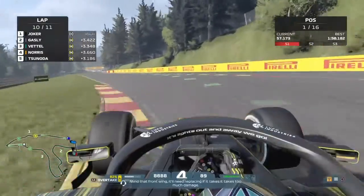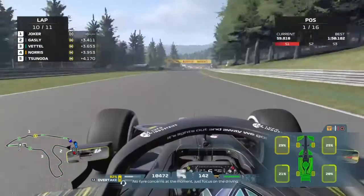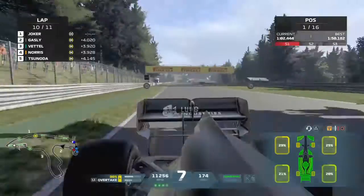Mind that front wing. It'll need replacing if it takes too much damage. No tyre concerns at the moment, just focus on the driving.